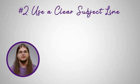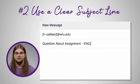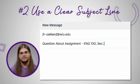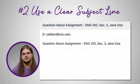Number 2, use a clear subject line. The subject line of the email should give context to what is being addressed in the email. It is best practice to keep the email subject line short, clear, and concise. Do not send emails without a subject line. When you are corresponding with a professor, be sure to include the class section you are in, your first and last name, and a general idea of the topic in the subject line.